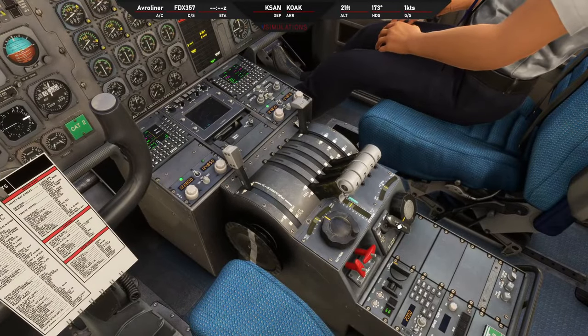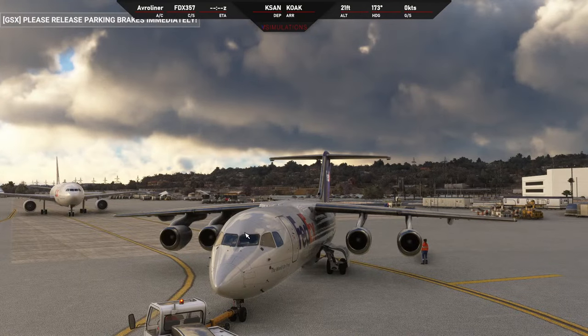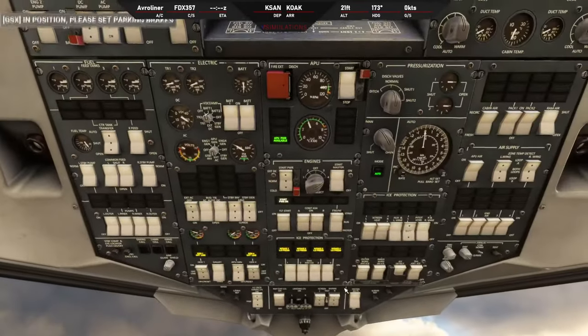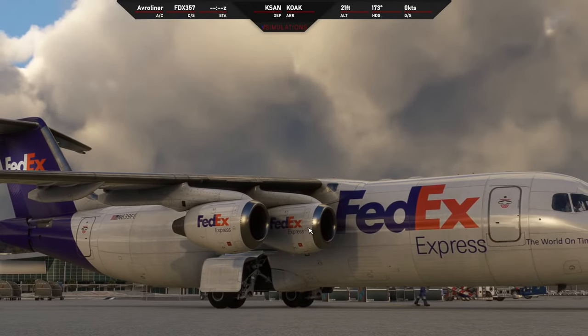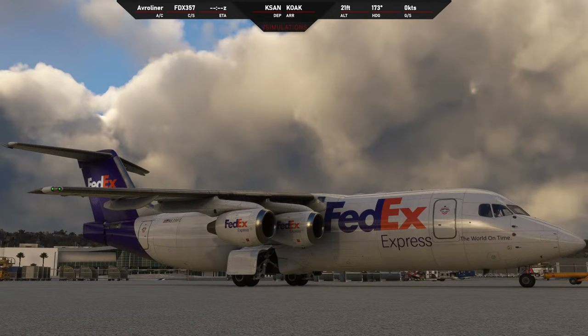All right, pushback complete. No, I thought we were done pushing. Brake set, clear disconnect. We're starting them up. Fuel.